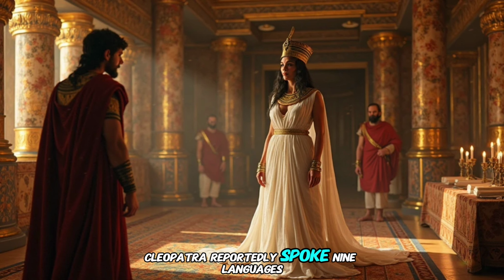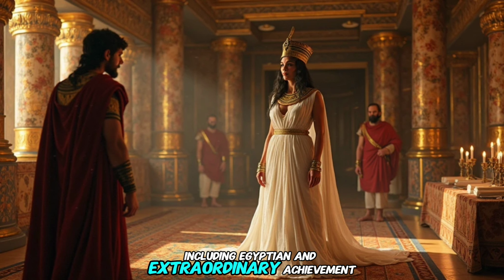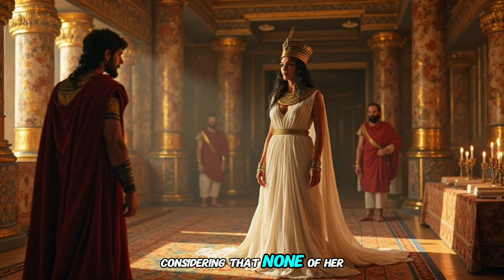Cleopatra reportedly spoke 9 languages fluently, including Egyptian, an extraordinary achievement considering that none of her Ptolemaic predecessors had bothered to learn the native tongue of their subjects in over 300 years of rule. This single act earned her unmatched respect among the Egyptian populace. Her ascent to power was anything but smooth.